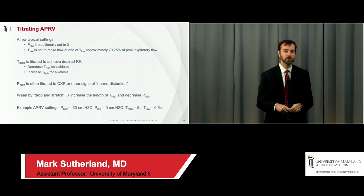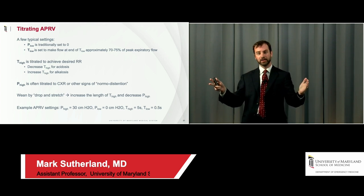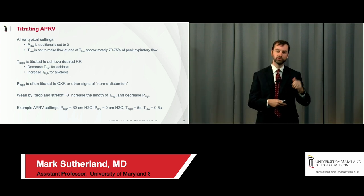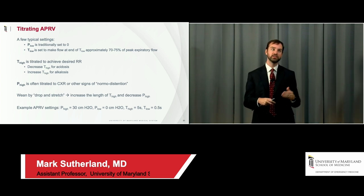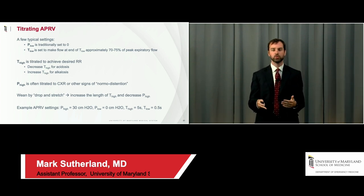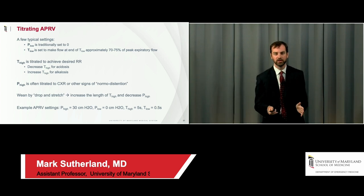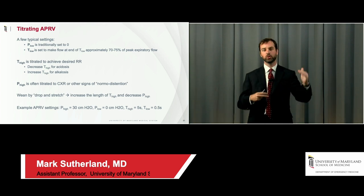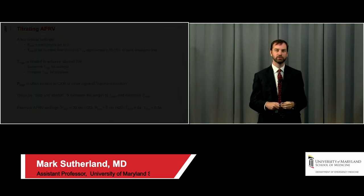And I skipped over it real quick, but we wean APRV by what we call drop and stretch, where we're decreasing our P high and lengthening our T high. Essentially, which was my question before, what the patient ends up on is CPAP, right? You can imagine if you had a T high of a very large number, like 60 seconds, 120 seconds, we'll occasionally see patients on APRV with these kinds of settings. That patient's essentially on CPAP at that point. They're getting a release ventilation once a minute, once every other minute, but they're essentially on CPAP. So we wean by drop and stretch, and the patient ends up at the end of the day on CPAP once they wean off.